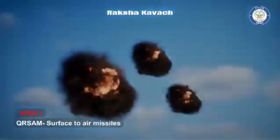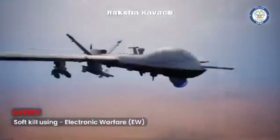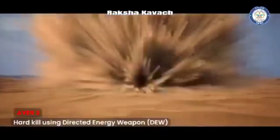Surface-to-air missiles neutralize enemy missiles and aircrafts. Electronic warfare-based soft kill system jam and damages the avionics and sensors on the enemy targets. Directed energy weapons based on lasers hard kill the targets through precision beam pointing.